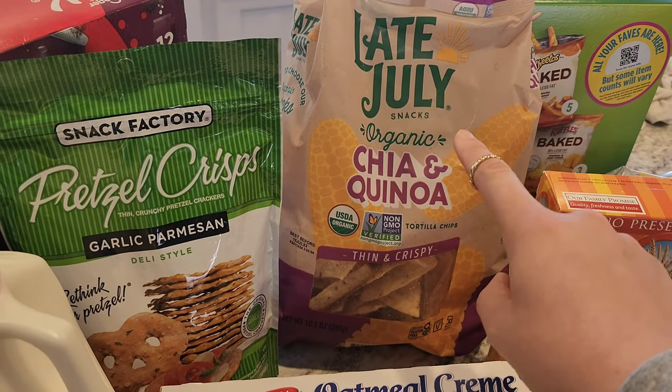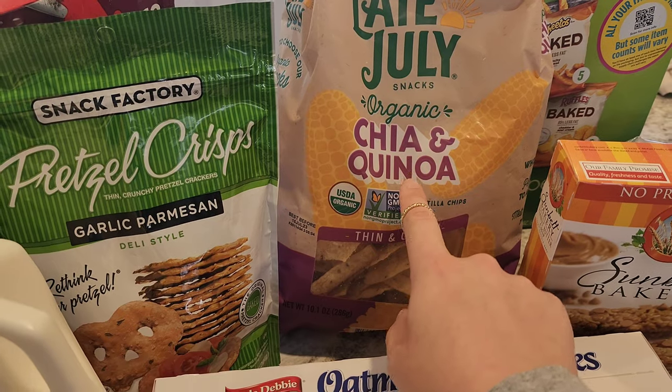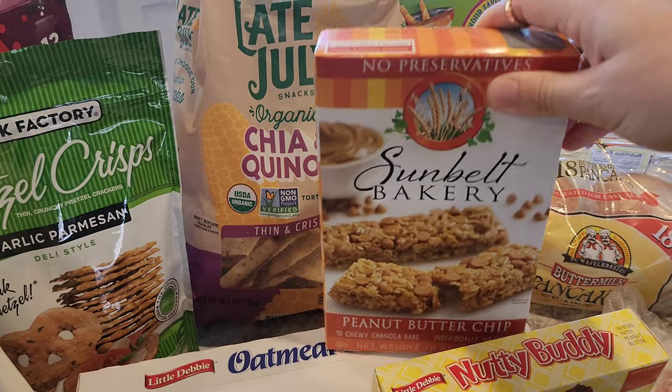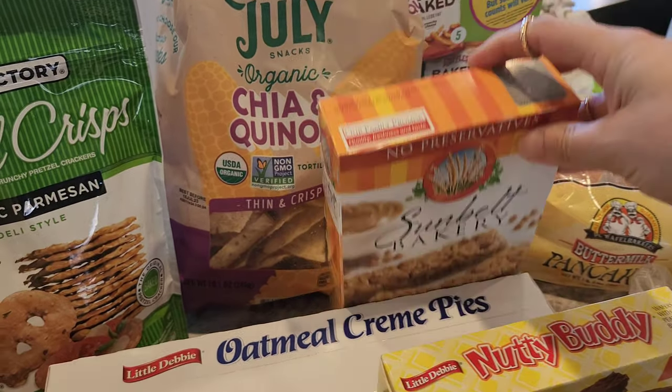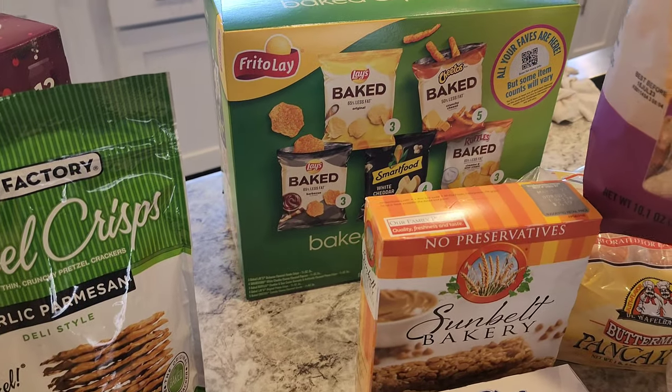This was a substitution. I had ordered the Late July chips, just the regular salted tortilla chips, and they substituted the chia and quinoa, which I'm excited to try. Some Sunbelt Bakery peanut butter chip granola bars. This box of chips back here is an assorted box of baked chips.